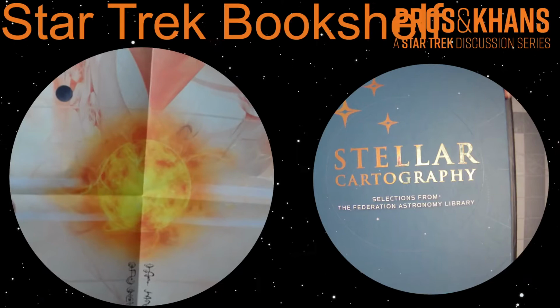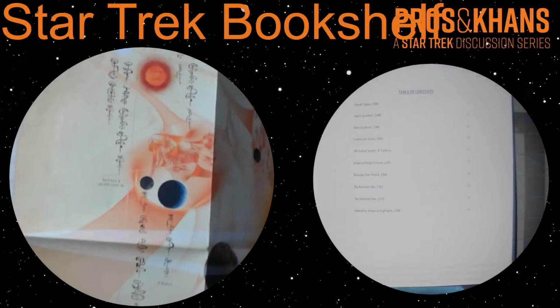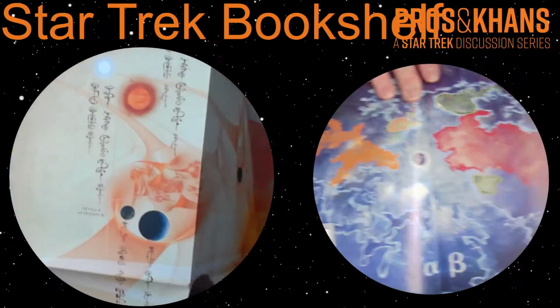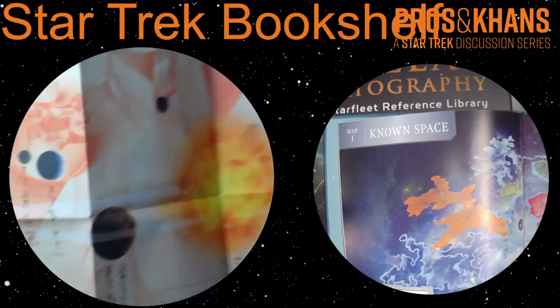So it's really cool. It has a whole table of contents here, and it goes into the history of the Federation, and then it goes into describing all the maps. So, map one here, known space. We don't need to go through page by page, but it basically breaks down each map.